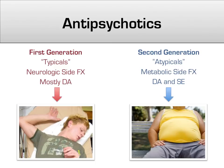Broadly speaking, typical antipsychotics work harder at blocking the dopamine receptor, but because of this, they can result in more motor and neurologic side effects. Conversely, atypicals have less affinity for the dopamine receptors, but can cause serious metabolic issues, including obesity, diabetes, and hyperlipidemia.